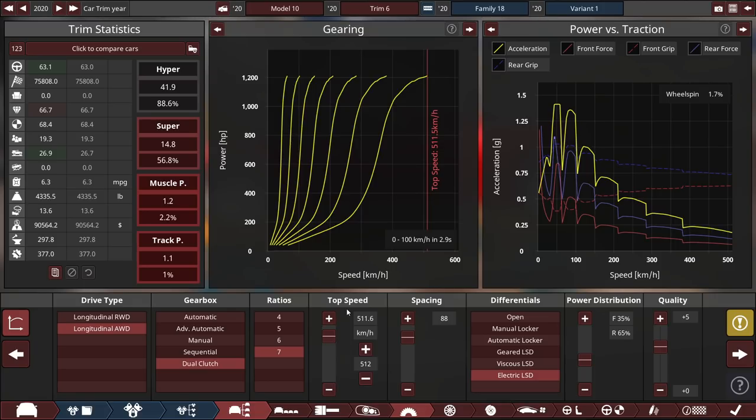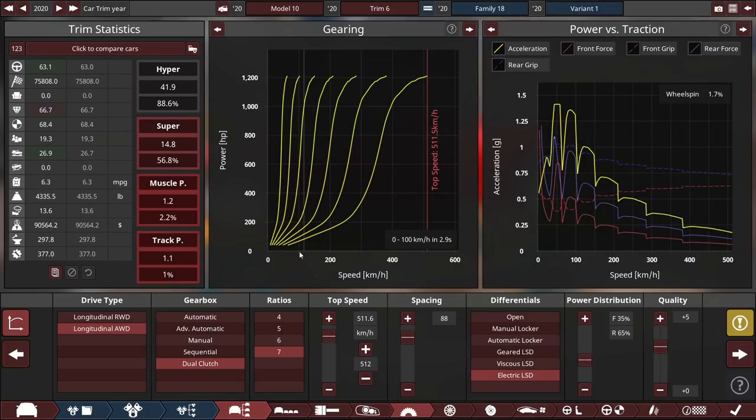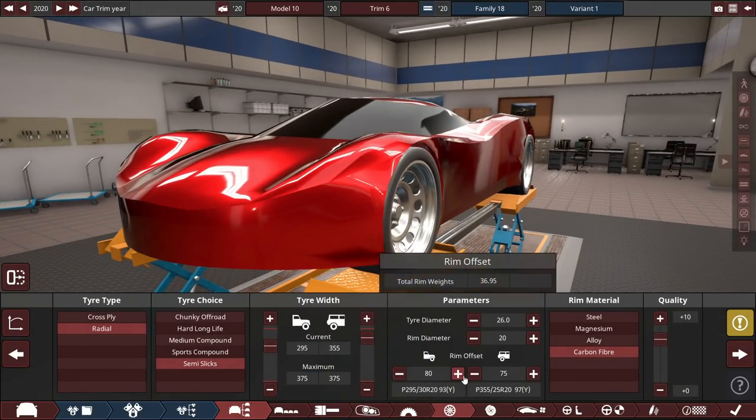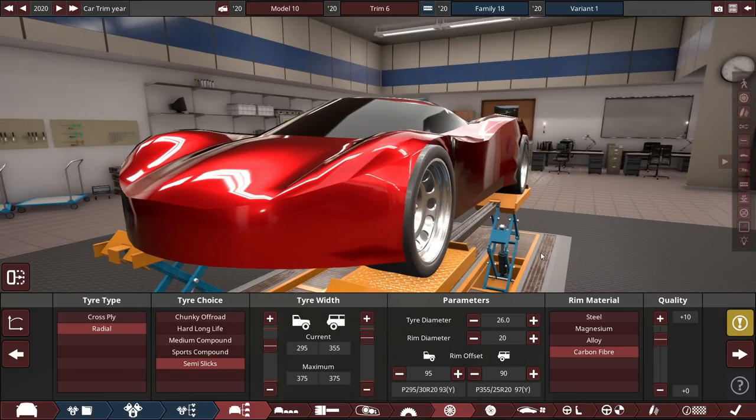This car is basically my magnum opus. I mean, Automotive Flux made his magnum opus. And Automotive Flux, if you're watching this, 1v1 me, bro. Alright, we'll take my magnum opus versus yours, even though mine's gonna have 2,000 horsepower and be a hybrid in quotations. I mean, it's still comparable. I'll take off the electric motor in quotations for you.